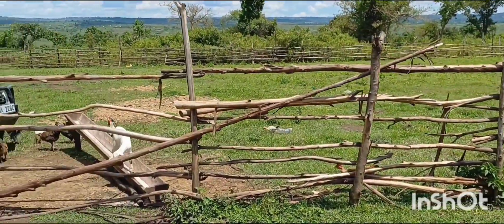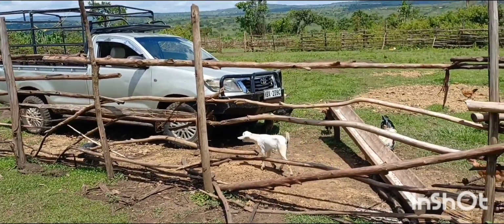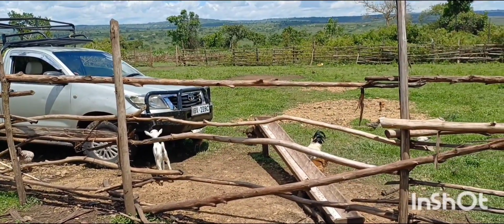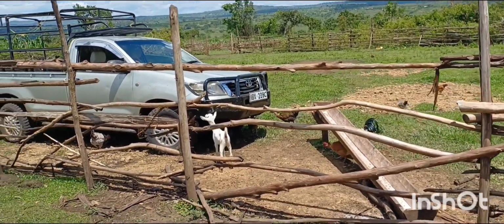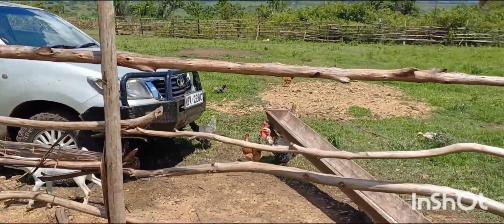Yes, you can say the latest ones. I see you also have a lot of chicken. Chicken, yeah, these are pure kienyeji. Yeah, we have a lot of them actually. So what do you do? You sell the kienyeji? No. You're keeping them for eggs? You just keep them for eggs.